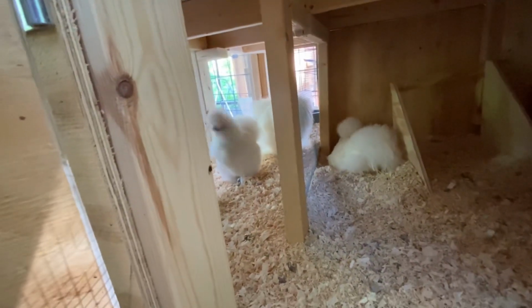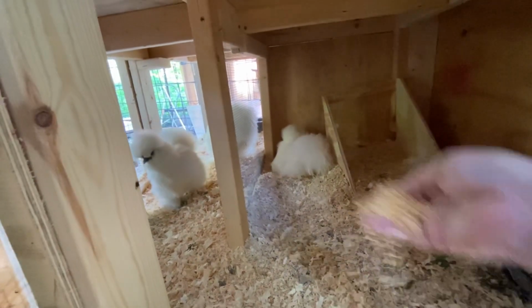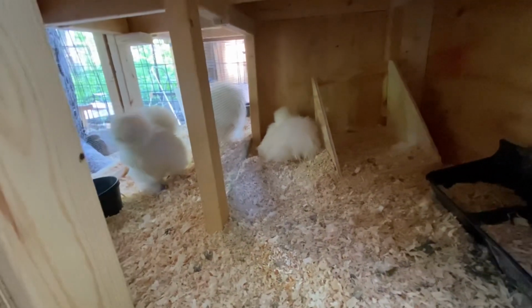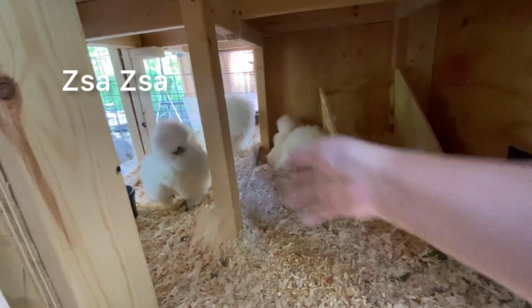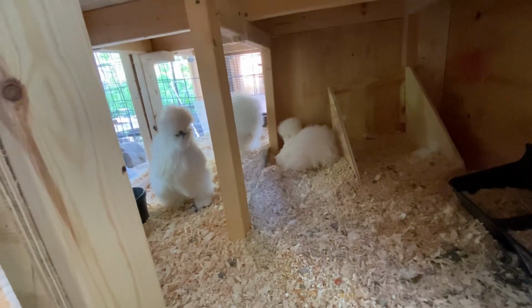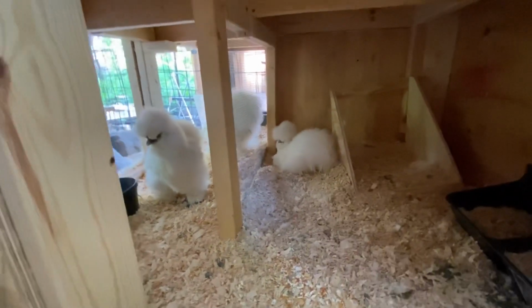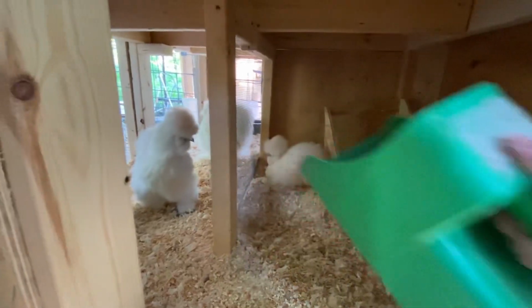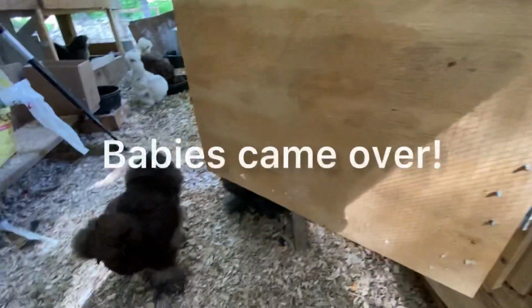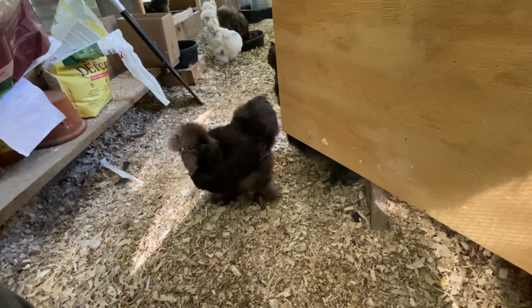I'm more behind on training these guys than I would normally like to be. So I am just starting the process with them. These guys are already trained.